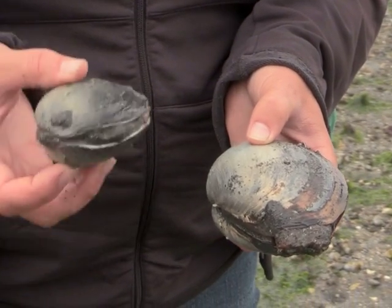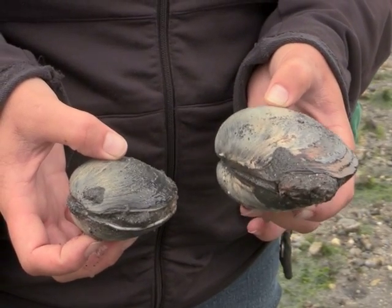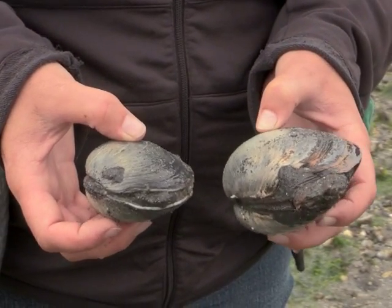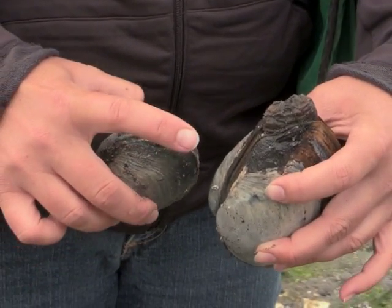I have a butter clam here and a horse clam. These came out of the same hole. The horse clams are generally a little bit deeper in the substrate, 1.5 feet down or so, whereas butter clams start at about 1 foot down. The easiest way to tell them apart is to look here at the top where the siphon sticks out.